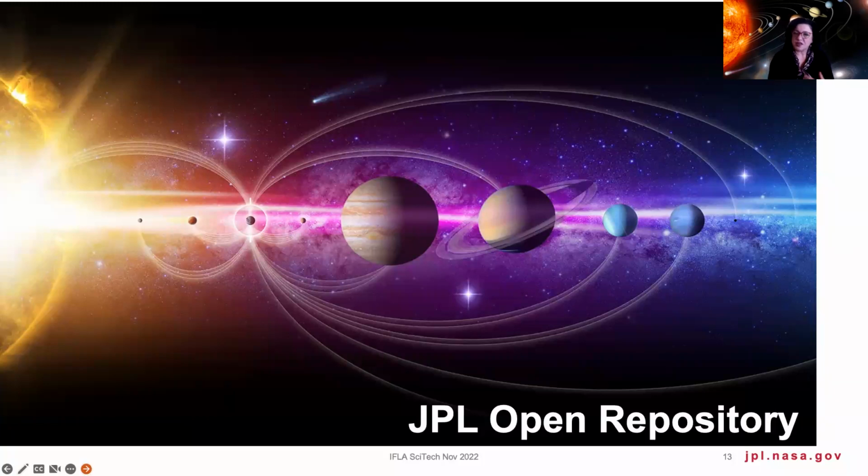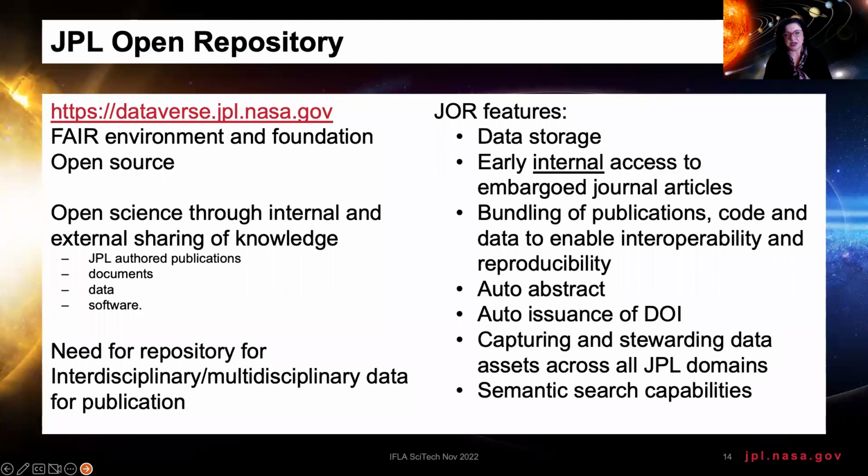How can we share these documents? How can we bundle both articles and data sets and tools and code so that these are all searchable? And as I said, we came up with the idea of this open repository that has varying layers of access and security. So the next slide, if you will, really talks about details for the JPL Open Repository.